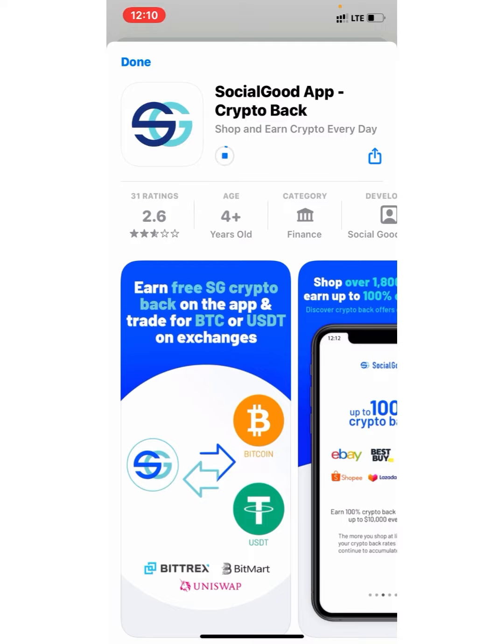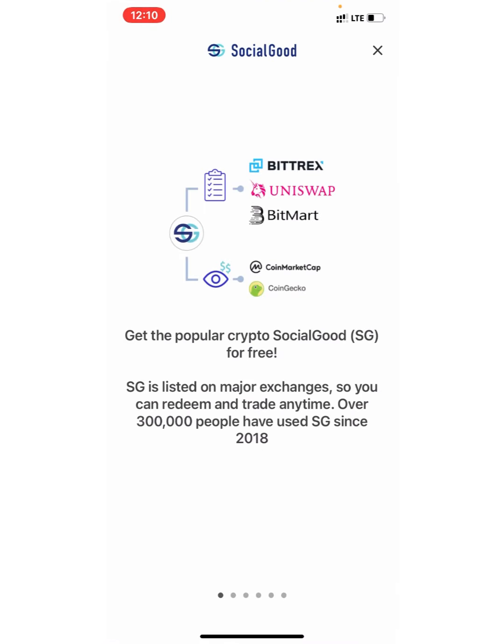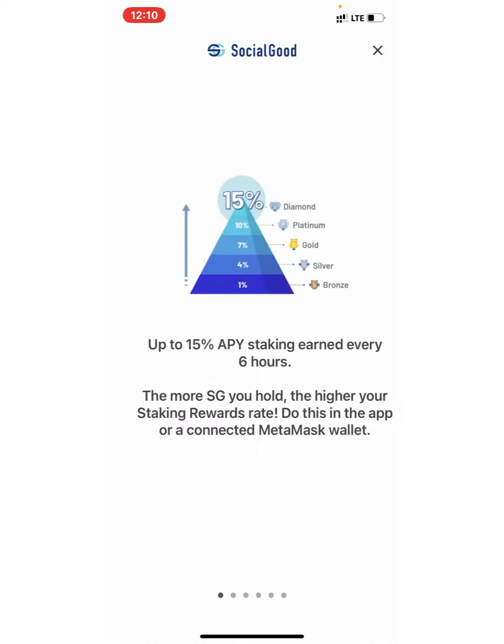Now, the reason why I'm doing this video is because once you download this app, they automatically give you $200 worth of SG coin, which you can actually trade immediately for either BTC or USDT. All right, now I want to walk you through. Get the popular crypto Socialgood SG for free. SG is listed on major exchanges, so you can redeem and trade anytime. Over 300,000 people have used SG since 2018.